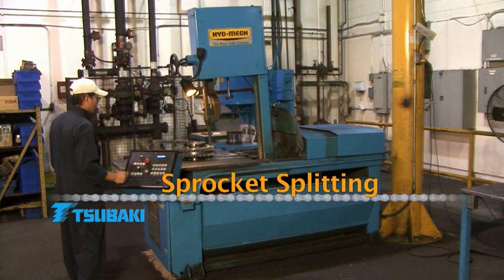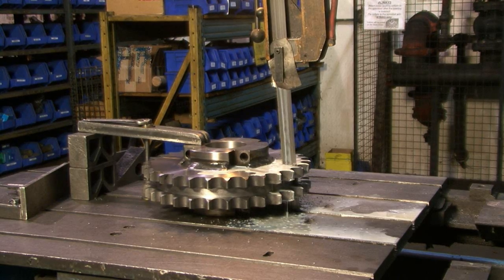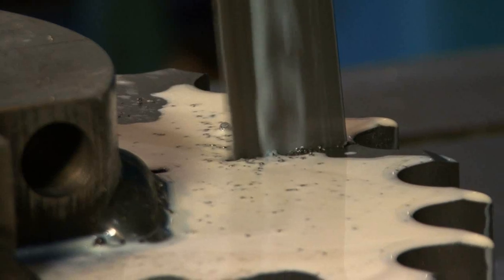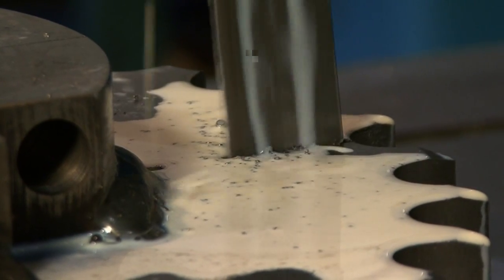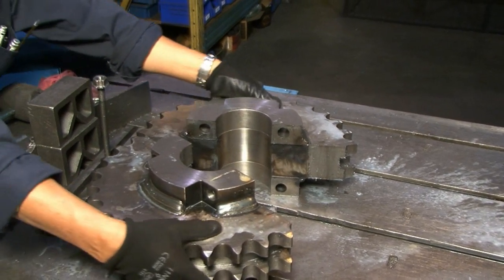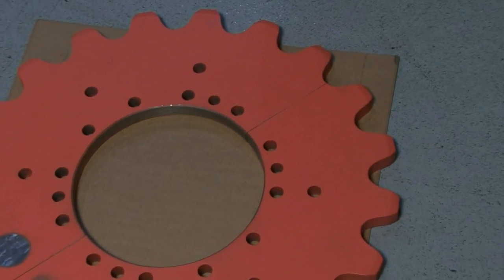A lot of the product that Tsubaki makes is actually going into existing equipment or servicing the MRO industry. Rather than disassembling all their equipment, customers ask us to actually cut sprockets in half. After all that value we added, we take it over here and we split it in half utilizing our CNC controlled hydraulically powered saw. TCL offers 2 standards, a split gap and a non-gap split, both of them with their own merits.